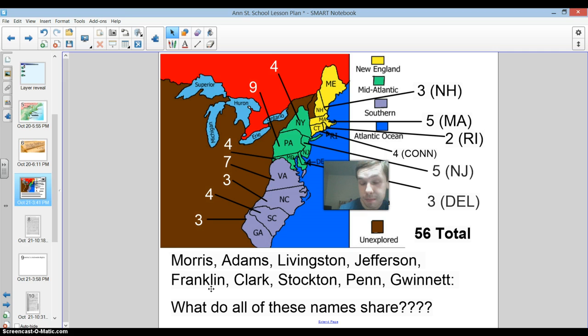We have Clark, and we may not be from Clark, but how many of you have played high school sports? Ever played a town or maybe a school named Clark? Yep, named after Abraham Clark, who is indeed a signer of the Declaration of Independence from New Jersey. In a couple years, you will be applying for college, and you may look at Richard Stockton College. Geez, I wonder who that's named after. Richard Stockton, one of our signers of the Declaration of Independence.